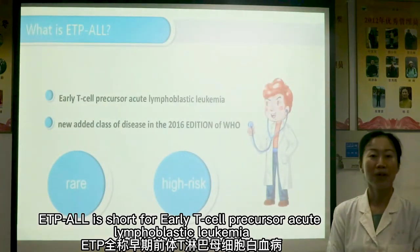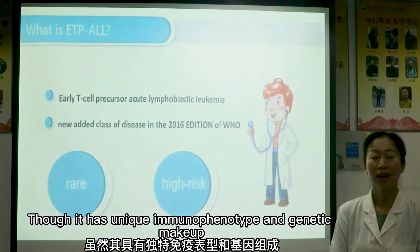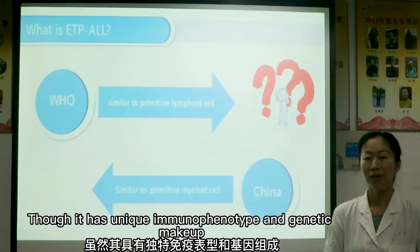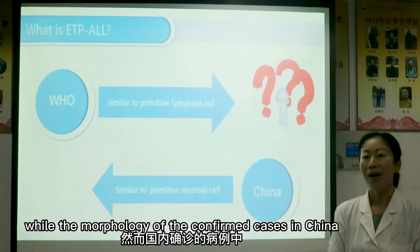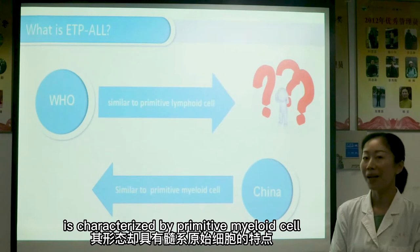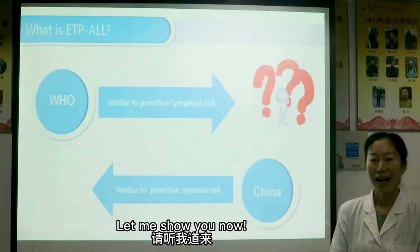Early T-cell precursor acute lymphoblastic leukemia is clinically rare and high risk. Although it has a unique immunophenotype and genetic makeup, the cell grouping is not typical. WHO describes it as similar to granulomatous lymphoid cells, while confirmed cases in China are characterized by granulomatous myeloid cells. What happened in our case, let me show you now.